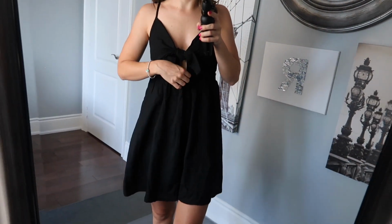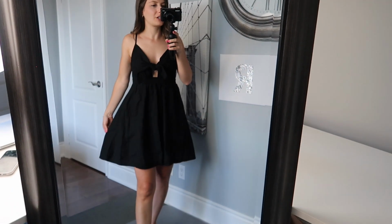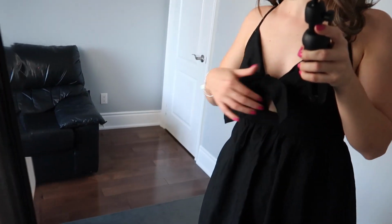A part of me is not sure if I like the little cutout here. Like I kind of wish that it didn't have it, but at the same time it adds a little something extra, but the bows are really cute.